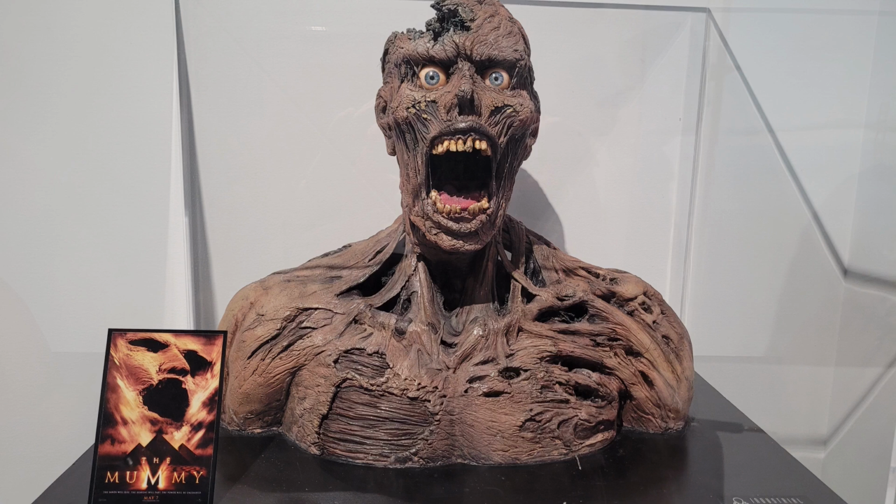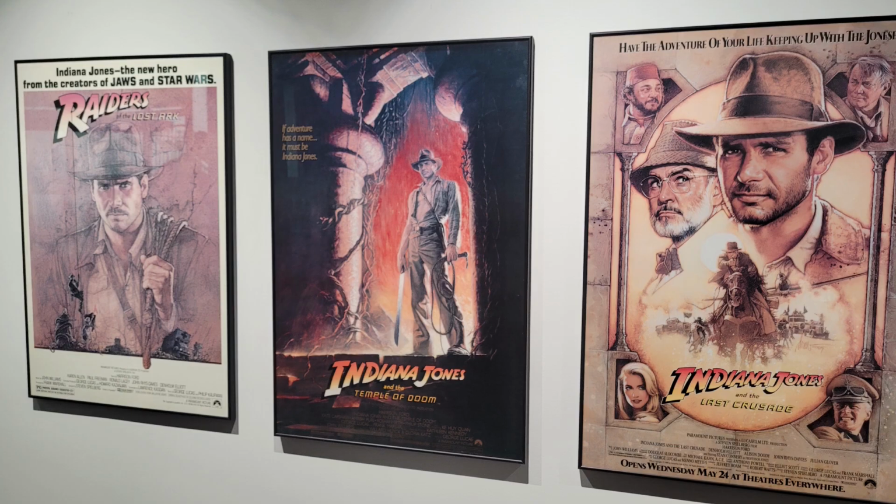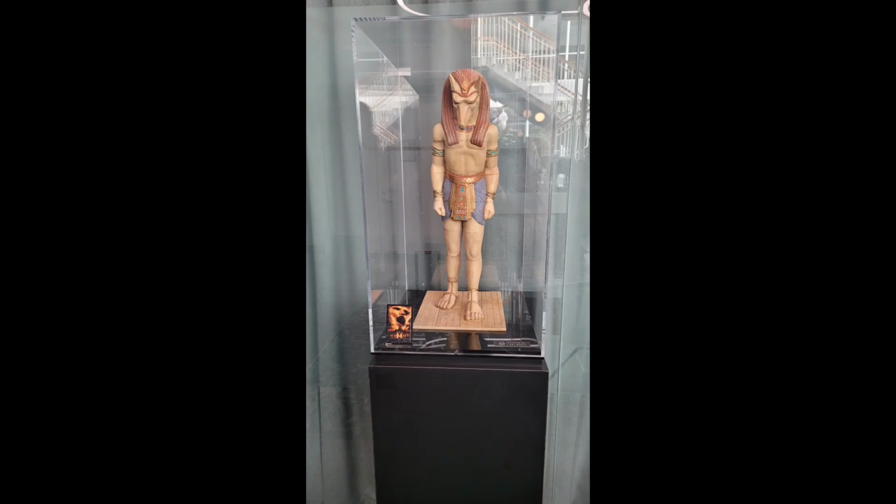More mummy stuff. Well, the other one might have been Scorpion King. I didn't see the sign. Yeah, well, I mean, they made a whole lot of those. This is actually one that they used for Star Trek Picard. If you look closely in the background, it's a sci-fi city of San Francisco in the background of that painting. I don't know what movies those are from. Yeah, me neither. I don't understand why the Crystal Skull one is missing from that. And they have a little note there. More mummy stuff.